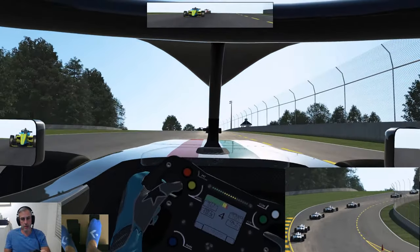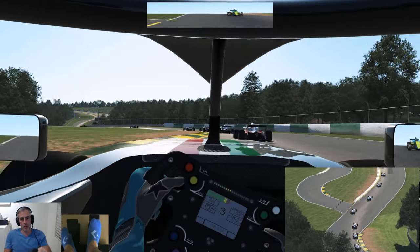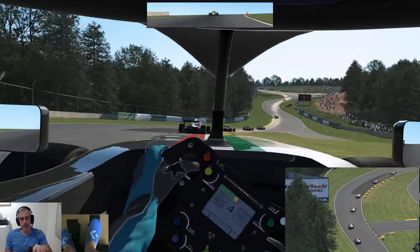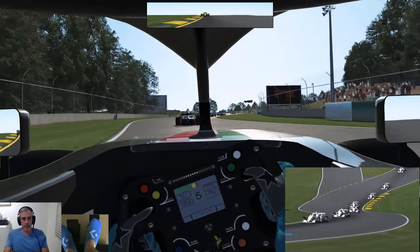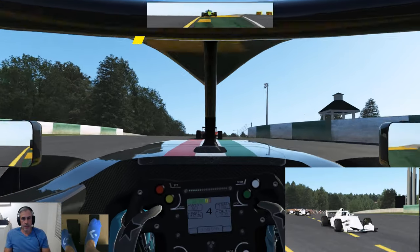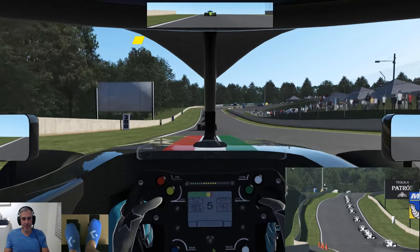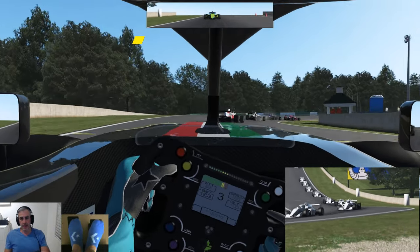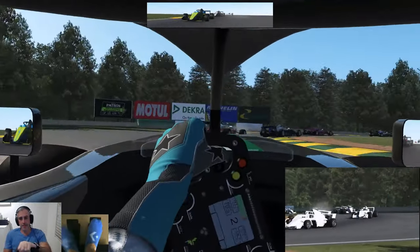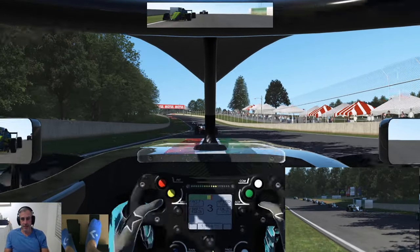let's come up the hill. Oh, run wide, right that curb, come back through the S's. It's a big accident. I'm not sure what happened then. That didn't look too good. Straight into the infield. This is one of the most difficult corners, I reckon, in motor racing to get right. That I never get it right.